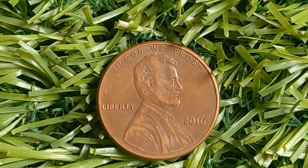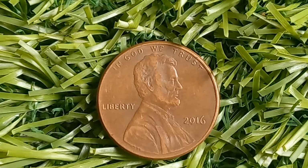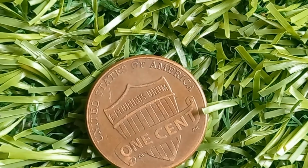This demand is what drives up the value for coins like the 2016 no-mint mark penny when found in nearly perfect condition or with an interesting error. So, what's the bottom line here?